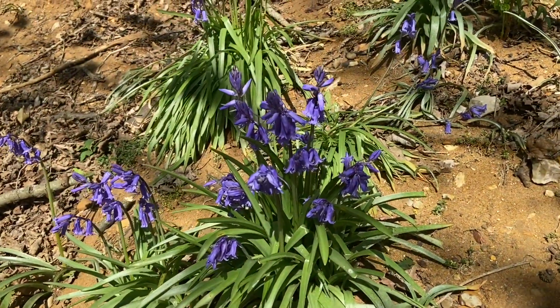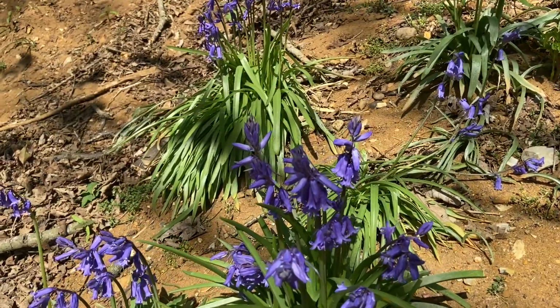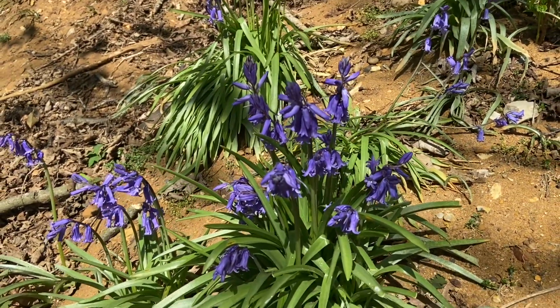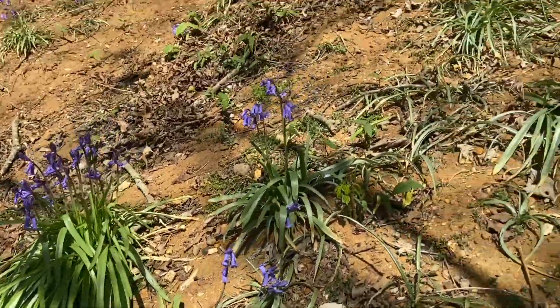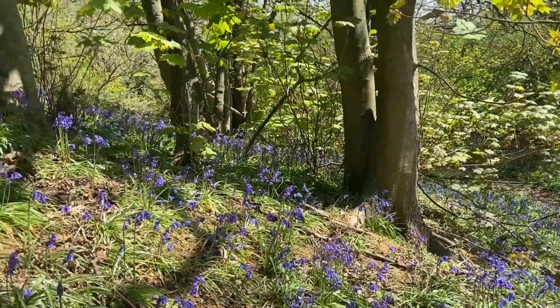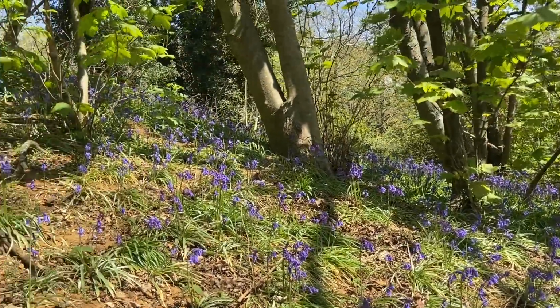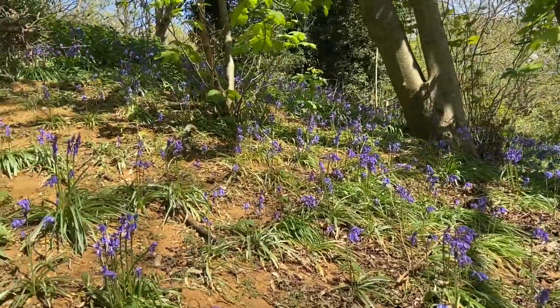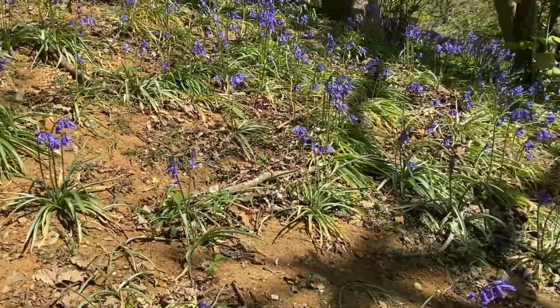Bluebells are actually one of the latest spring flowers to bloom after things like tulips and daffodils. And then once the canopy of the woods closes over during the summer and blocks the sunlight, they die down. They actually like to grow really close together, so that's how come they appear almost as if they're a carpet as you're walking through the woods.